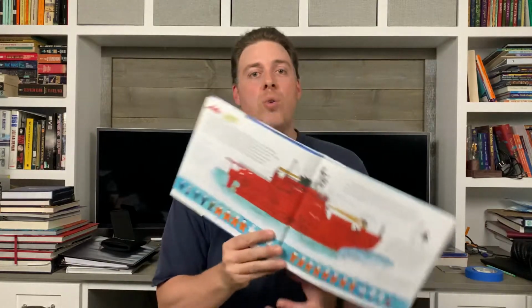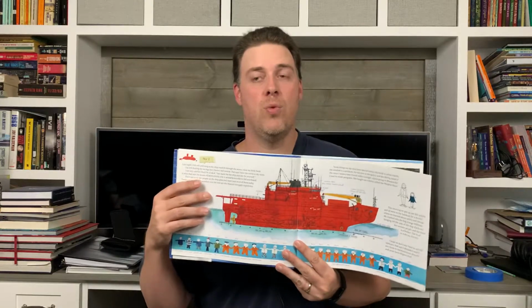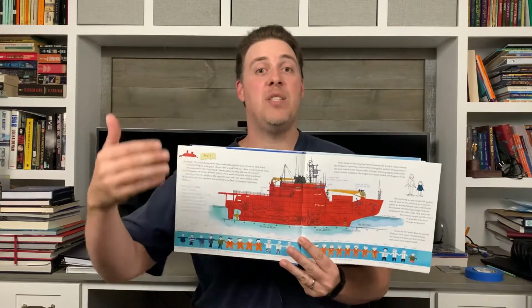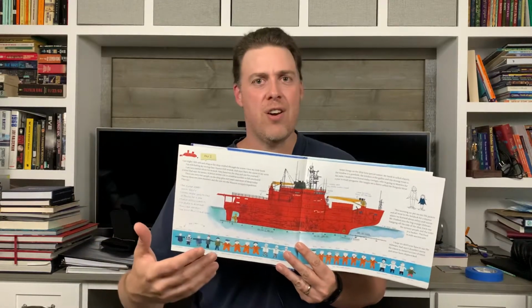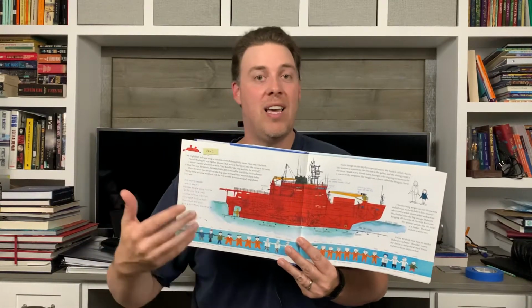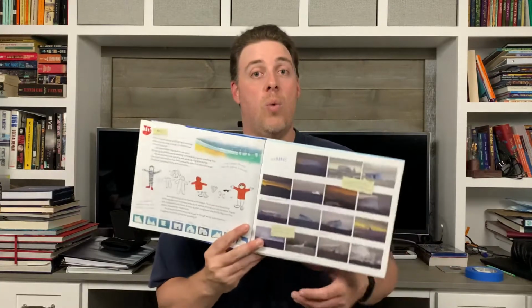Absolutely fantastic book, wonderful drawings, but it's told in a diary form of a young girl going with her father, who is basically a captain of an ice-breaking ship, and how they prepared to go to Antarctica. They got all their gear, and then when she's on the boat, life on the boat, the food, how do they get dressed into their winter clothes?